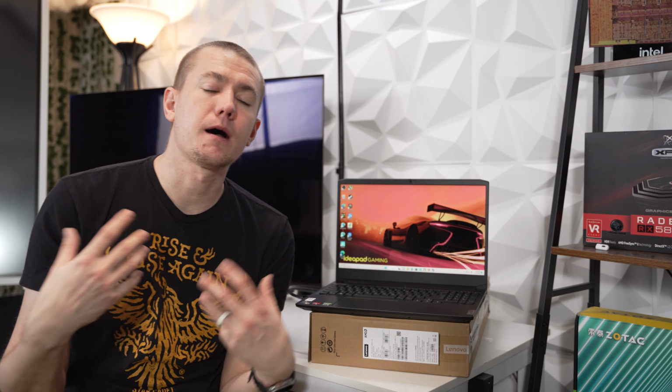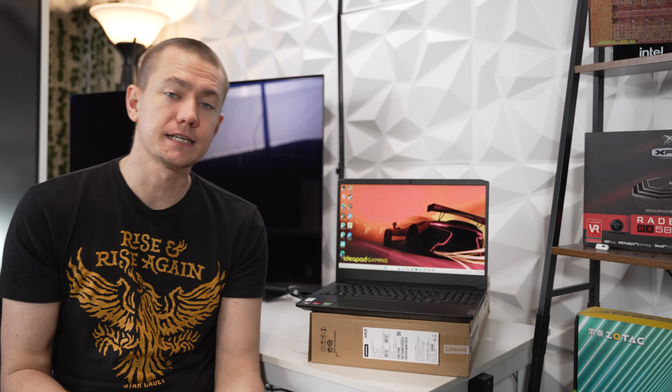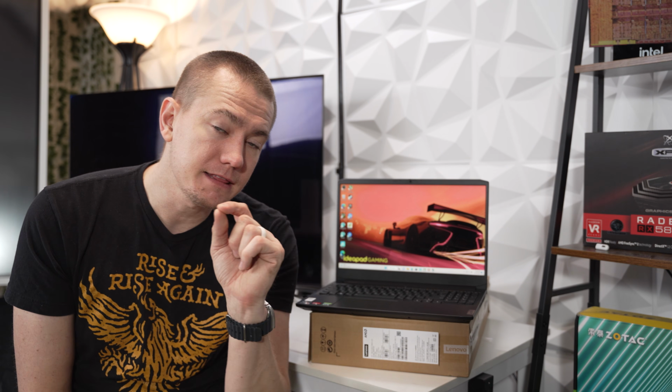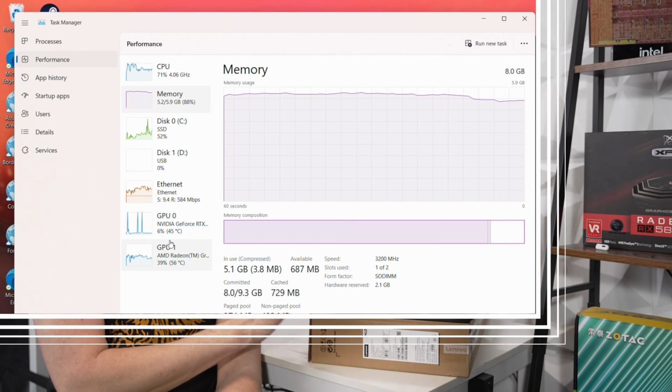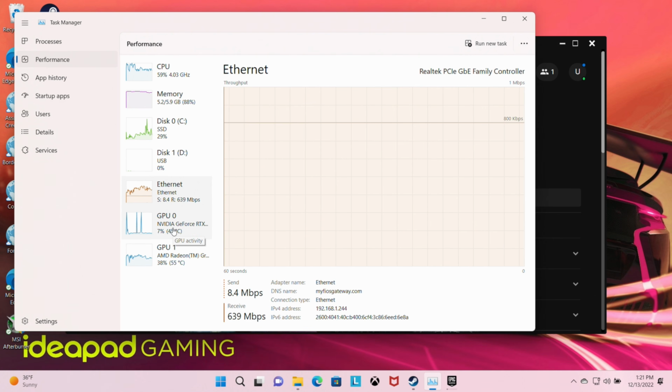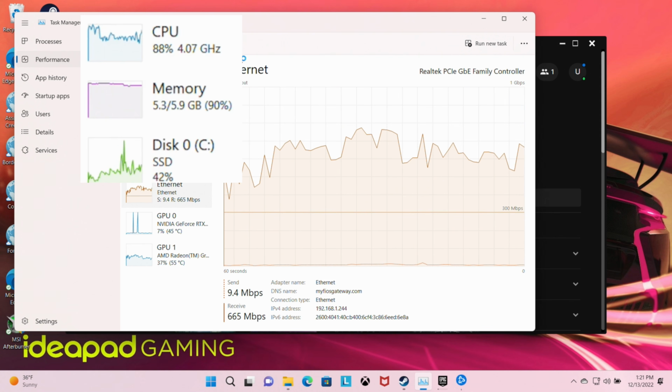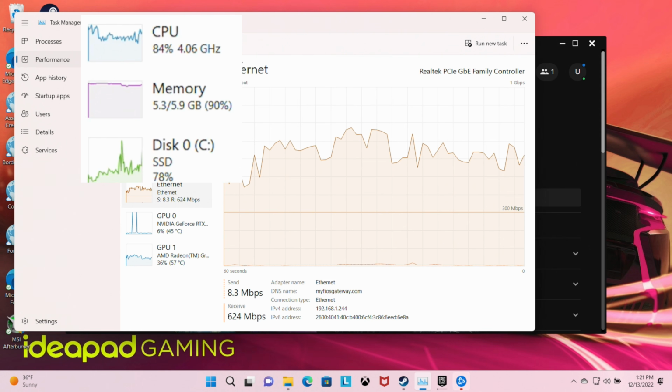And as I mentioned, upgradability was a big deal to me because I know that this comes in at an affordable price point but only has 8 gigs of RAM. But it's actually even slightly worse than that because of the 5600H that's in here with the integrated GPU. On first boot, you're actually going to only see roughly 6 gigabytes of RAM because 2 gigs get reserved for the integrated GPU that's on that 5600H.